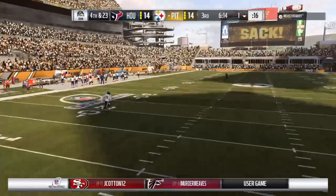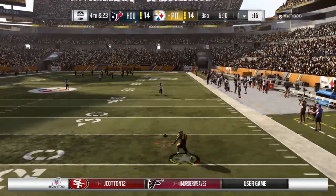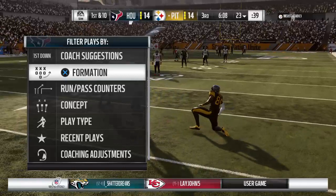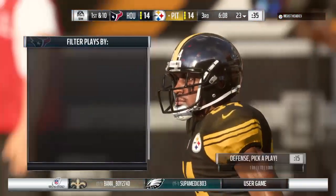So from their own end zone here, this kicks away. With it is Brown. Officially, that'll be a 63-yard punt. Well done. And the Steelers will go on offense here, 1st and 10.